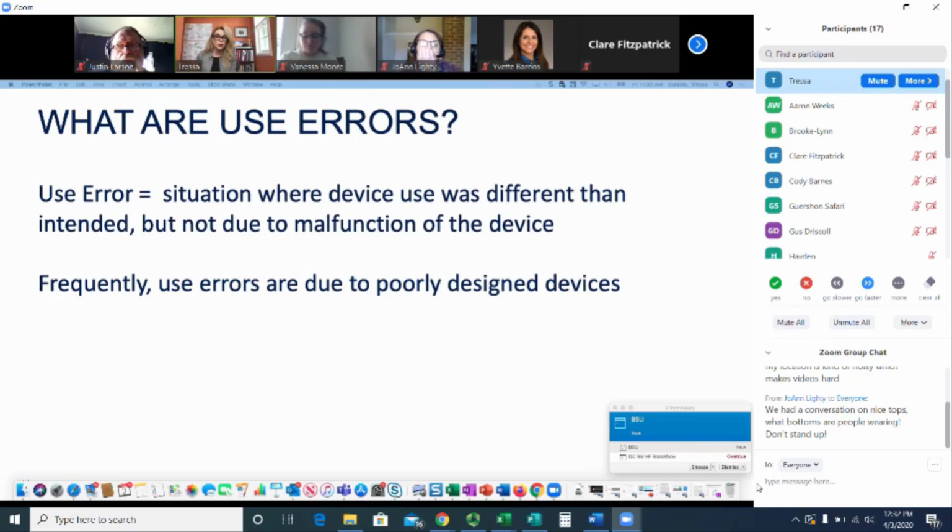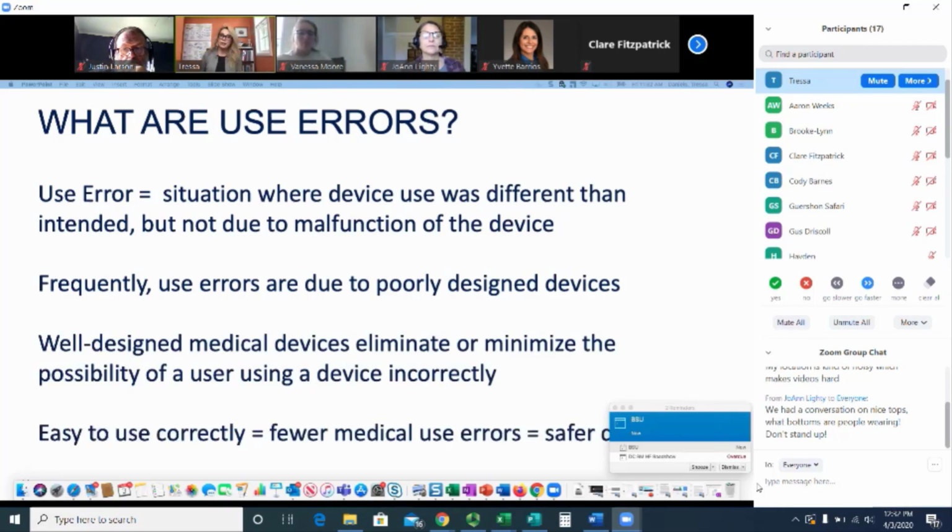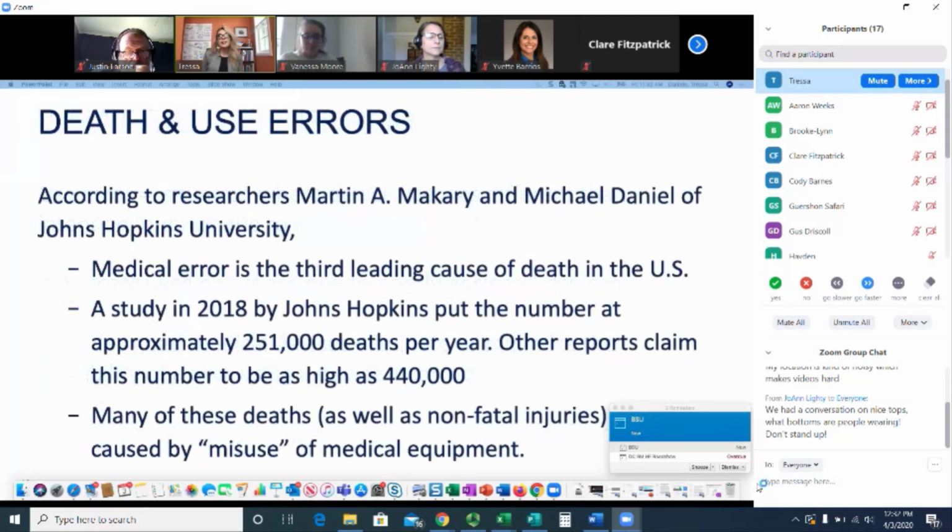Oftentimes these use errors are due to a poor design. That was something that could have been mitigated and identified very early on if the designer had taken into account the 5th to 95th percentile and perhaps not relied on a human thumb to block it. Maybe another mechanic needed to be put into place, where they closed the hole with an actual apparatus. The idea is that if your medical device is designed well, you're going to eliminate that use error and, at the end of the day, create a safer product that would of course be much easier to get approved through a regulatory body.